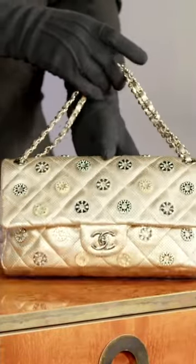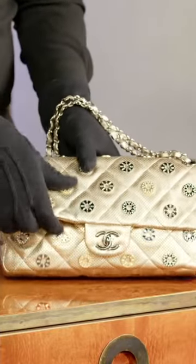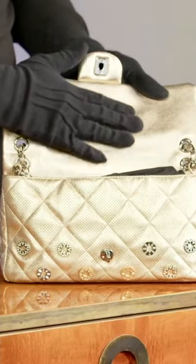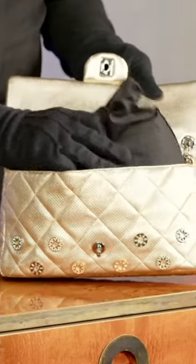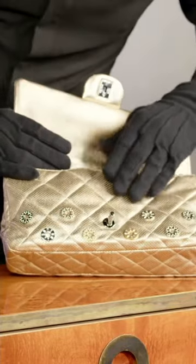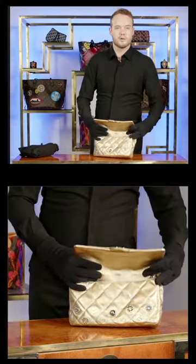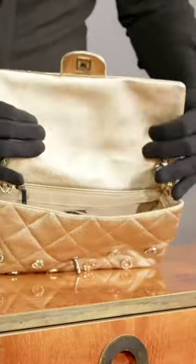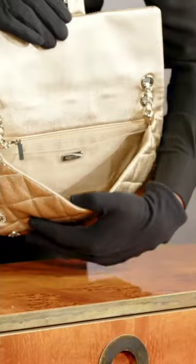Once again, Cruise 2015 Paris Dubai, $8,350. And of course that beautiful single flap, look at that underlay, wow. Absolutely immaculate. Best part is there are no missing crystals, anything. We inspect these items so diligently here at What Goes Around Comes Around. Condition is the main factor right after authenticity when it comes to bringing these items to you.